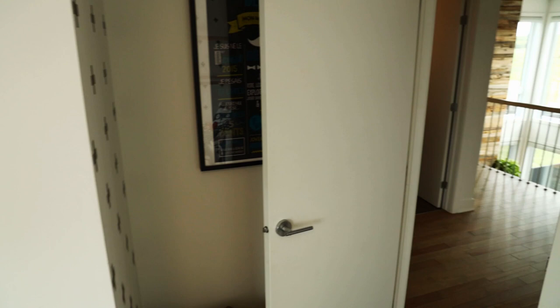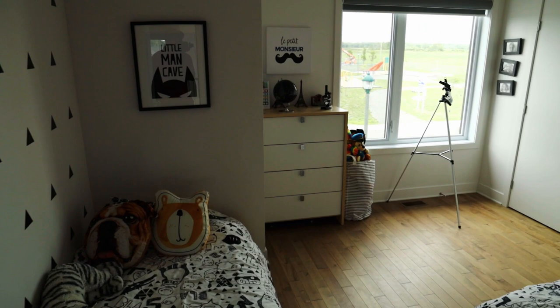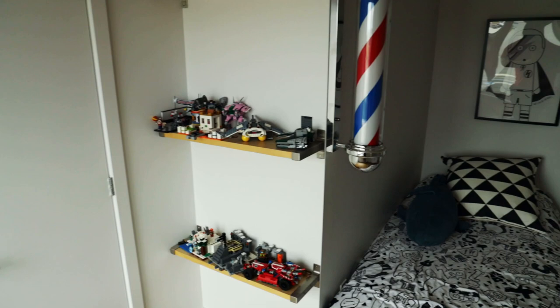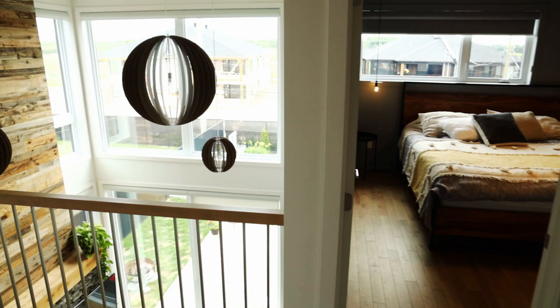Et on va retourner ici. On va aller dans la troisième, excusez-moi. So we go into the third bedroom over here. Encore une fois, très illuminé. Very nicely decorated. And open concept, very bright room. Alors, on a terminé en haut ici. On va aller vers le bas. On va tourner ici. On va aller dans le sous-sol.